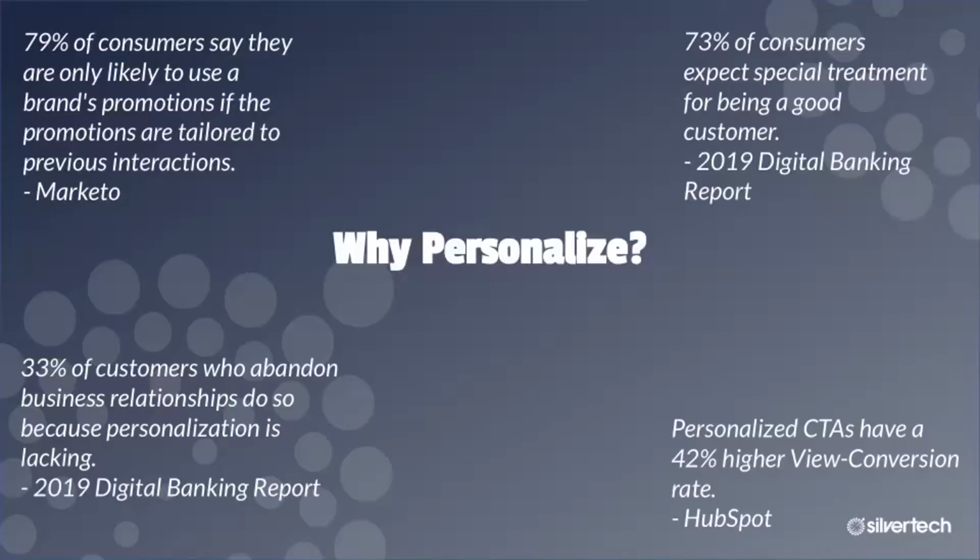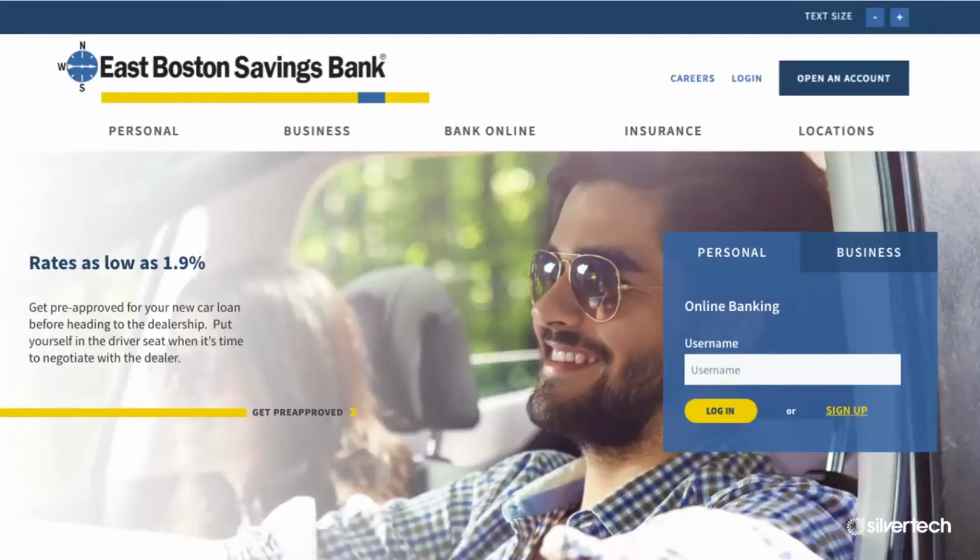And it's actually said in the 2019 digital banking report that 73% of banking consumers actually expect special treatment for being a customer. You know everything there is to know about them. So as they come to interact with you, whether it be on the website or in-app, they expect products to be tailored towards them. So what exactly does that look like?